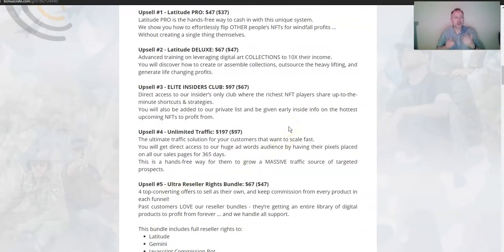So you can actually create art collections, and these are more valuable in collections. So you can 10x your income, show you how to do all that, how you outsource the heavy lifting of it. Upsell 3 is the Elite Insiders Club. So this is where the richest NFT players share their up-to-the-minute strategies and shortcuts. If you want to be on the real cutting edge, $97 or $67 if you decline the first.